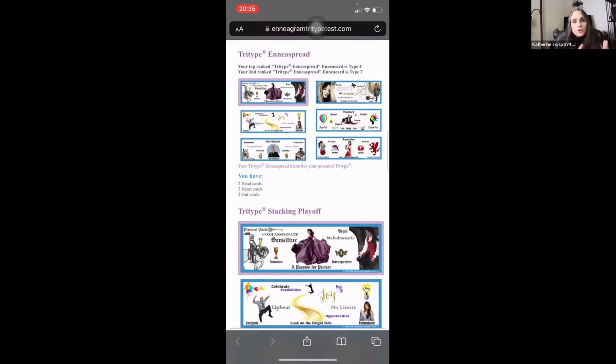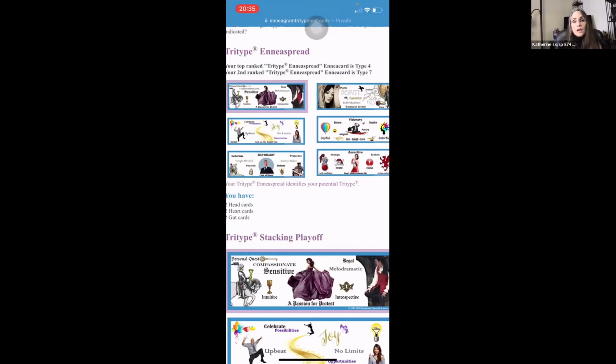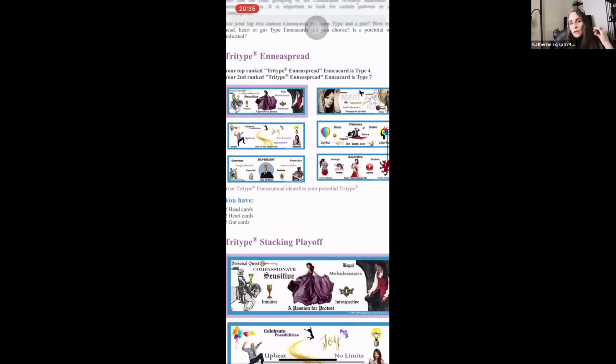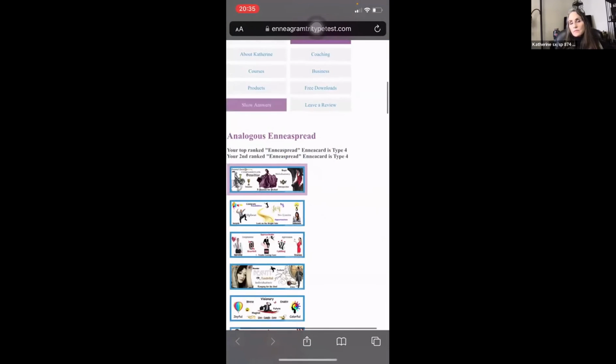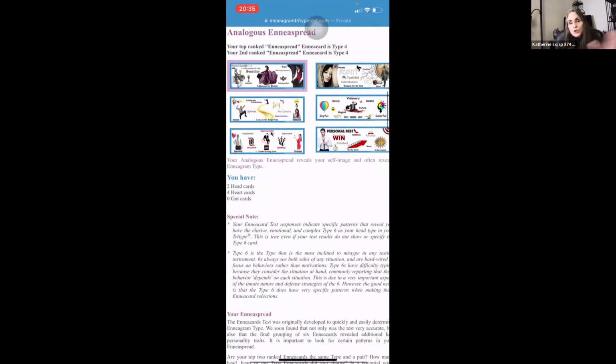Remember, the first column are your first choice cards, and the second column are your second choice cards. So you got the two 4 cards, the two 7 cards again. But when you did choose a gut, you chose 8. Now, this goes back to what I was saying earlier, that 8 is not passive in any way. It should have shown up in your first group. But instead, you chose more heart type cards, which reinforces that you're a heart type.